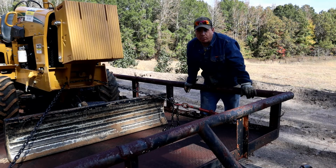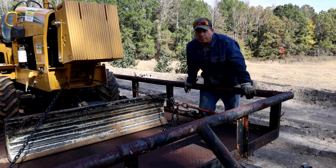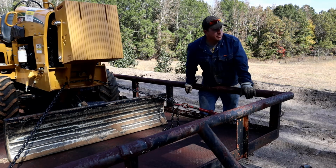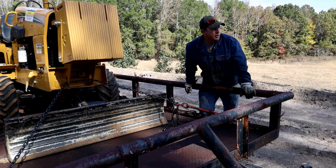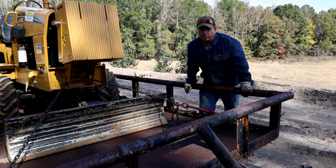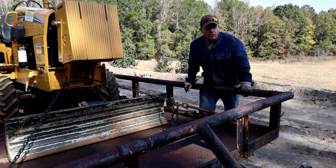In addition to the preparation, you want to have all the prep work done before you bring the machine on site and start cutting. That makes it a whole lot easier, right? So I've gone through and brush hogged all along my south fence line where the line is going to run through. I've also checked to make sure there's no underground lines that are already there.